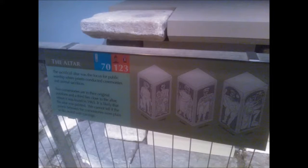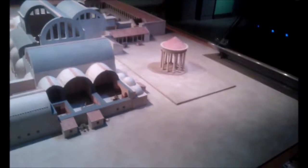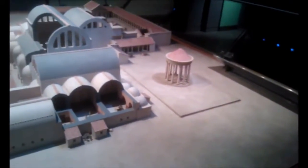In the courtyard of the temple, you can still see the altar on which incense would have been burned, and the haruspex stone, upon which animal sacrifices would have been placed and sacrificed to the gods. The haruspex was a specialized priest who was trained in the art of divining the future from animal entrails, usually from sheep or poultry. Divining the future was considered quite an important task, and the haruspex would have been quite an important man.